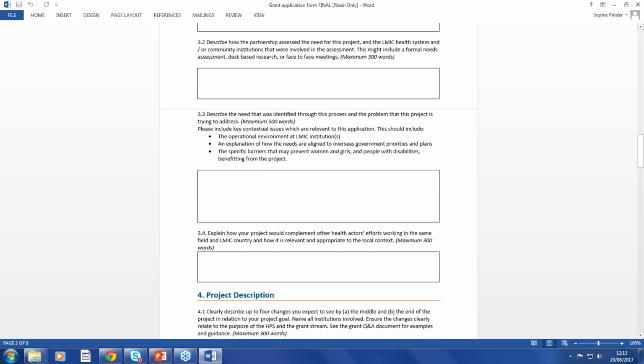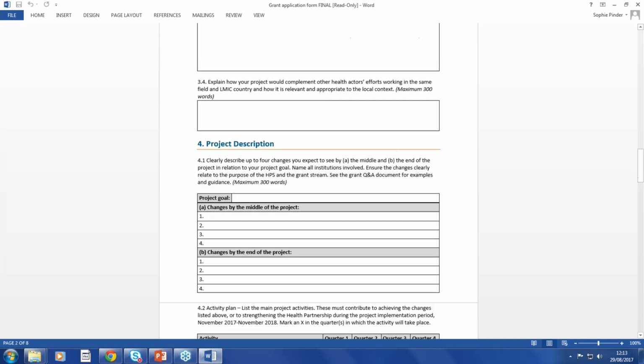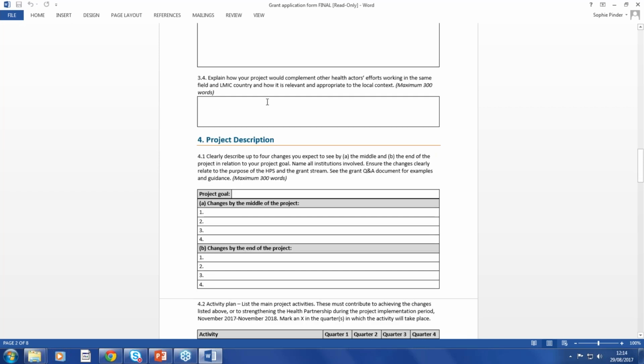In section 3.4, we're looking for information that shows that the project that you are proposing suits the local context, and that you have considered other organisations that are working in the same area on the same issue. Basically what we want to make sure is that you're not duplicating efforts, and that you're not significantly overlapping with existing projects.